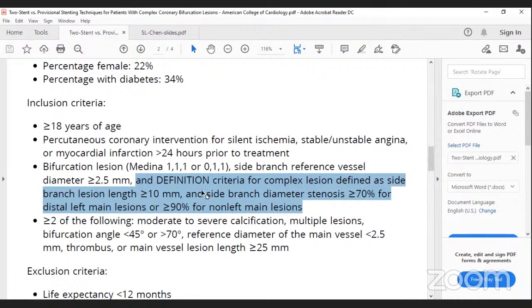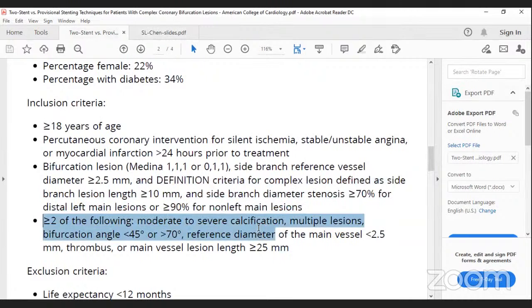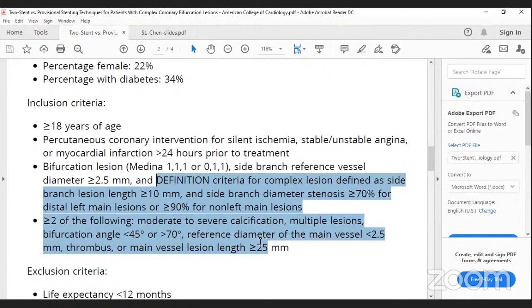And this is the major criteria, and you need 2 of the minor criteria, plus minus 2 of the following: moderate to severe calcifications, multiple lesion, bifurcation angle 45 to 70, reference diameter of the main vessel less than 2.5, thrombus or main vessel lesion more than 25. So this is the definition. You need 1 major and 2 minor criteria.